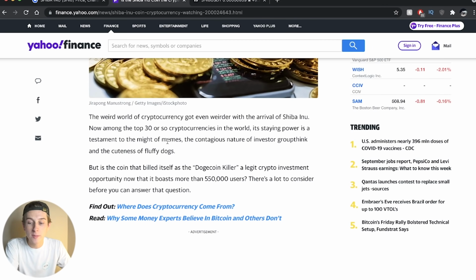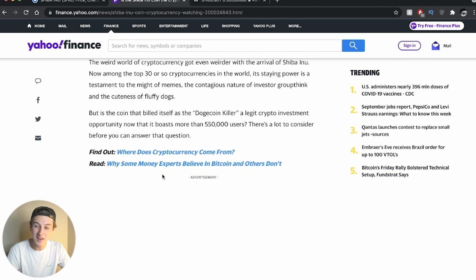The weird world of cryptocurrency got even weirder with the arrival of Shiba Inu coin. Now, among the top 30 or so cryptocurrencies in the world, its staying power is a testament to the might of memes, the contagious nature of investor groupthink, and the cuteness of fluffy dogs. But is this coin that billed itself the Dogecoin killer a legit crypto investment opportunity? Now that it boasts more than 550,000 users, there's a lot to consider before we can answer that question.